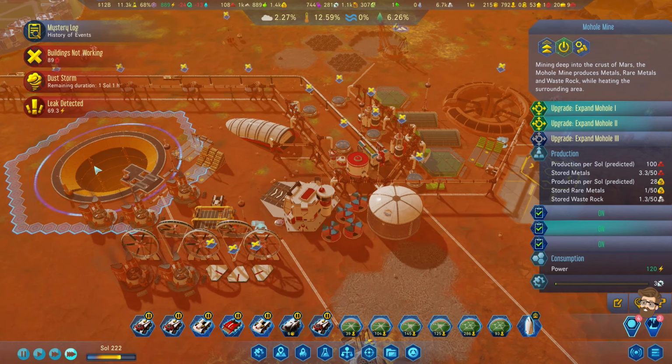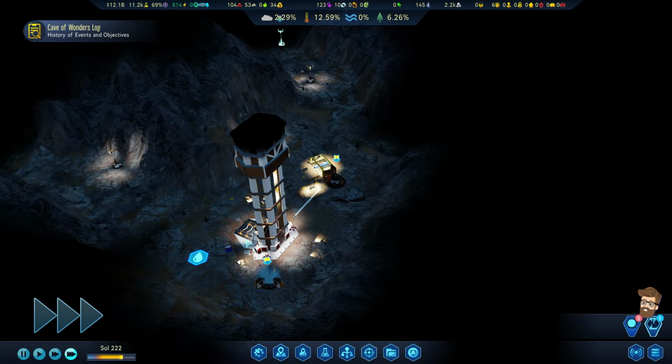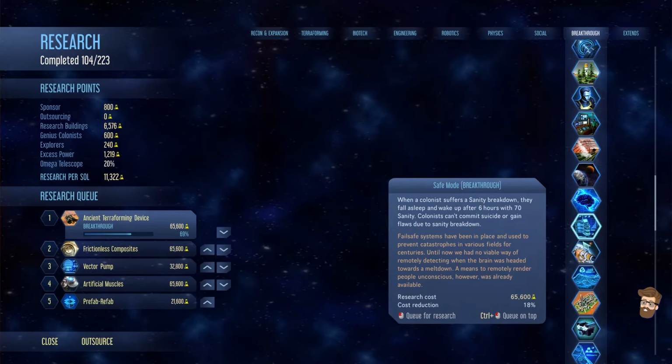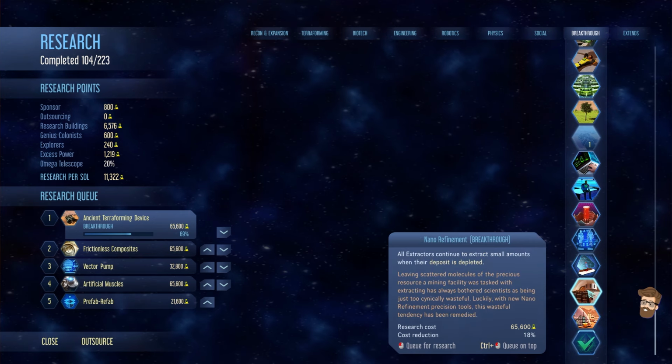We have the metal production right here, by the way. We don't have enough to keep this all operational. What's going on down here? Got another Mars quake. I'm not worried about this down here right now until we get nano refinement up and running, which I don't think I did research yet. I believe it's way down here. Yeah, there's nano refinement way here, all the way down here.